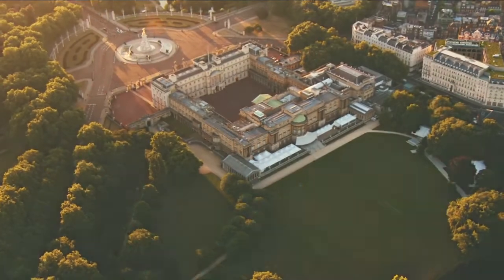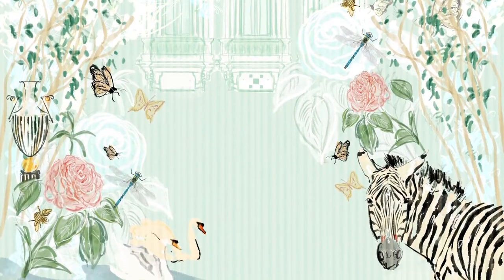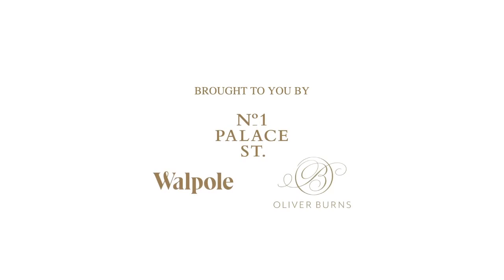At completion, Northacre's House of Walpole will become the home of British luxury, a celebration of the palace gardens and its stories. This incredible apartment will feature a curated mix of the best British luxury brands.